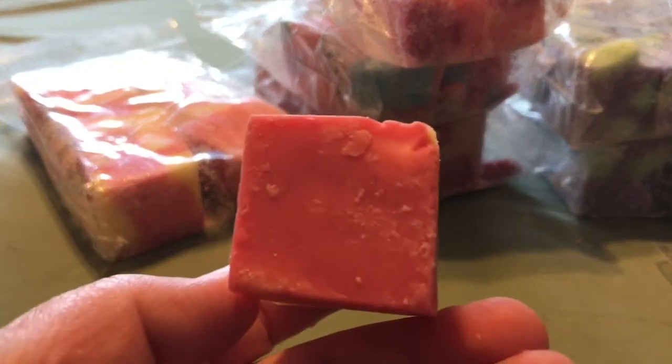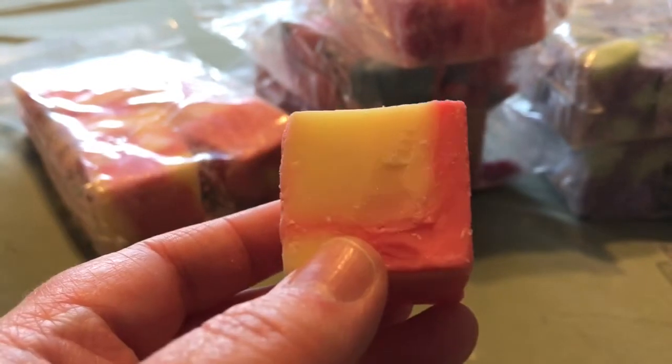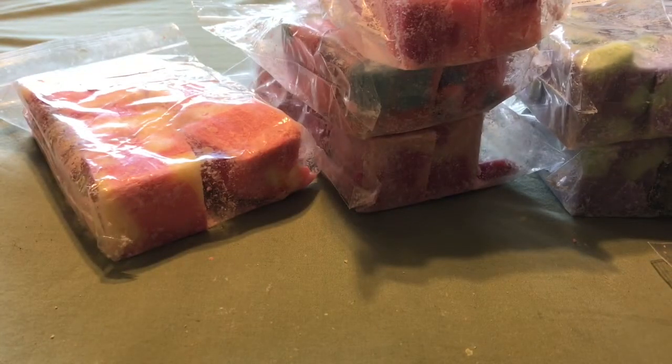So it's got the classic pink or red cherry berry punch color and then the yellow lemonade. This is a tart and tangy lemonade blend. So it smells like Hawaiian Punch and Lemonade mixed. It is one of my all-time favorites. And so I wanted to get a couple of bags of that. So I got 2 bags of that one.